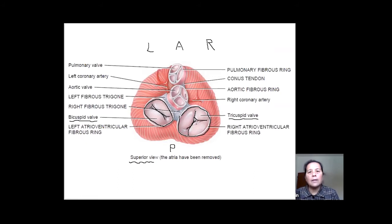A little bit different. And this valve is the aortic valve. It directly opens to the aorta, still three parts. And this valve we call the pulmonary valve, still three parts. It opens to the pulmonary artery. So those are the valves and how we locate them.